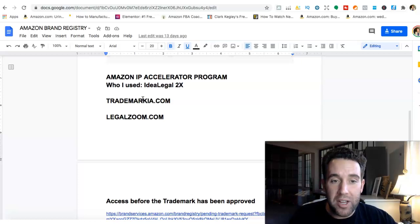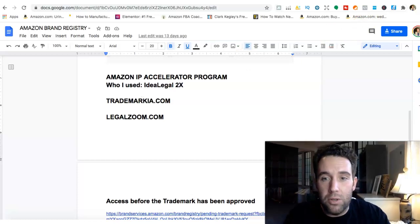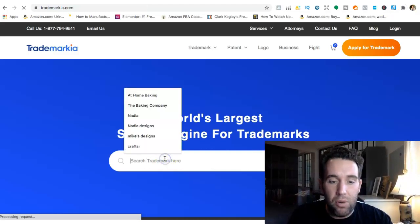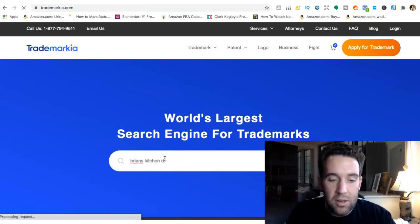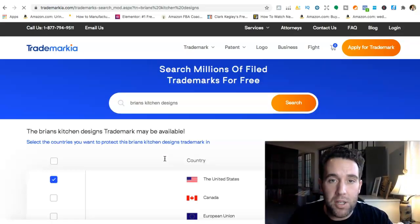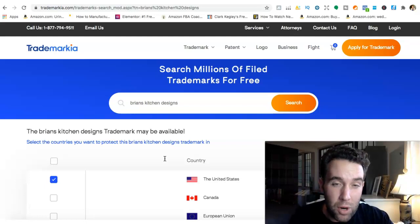Here's the two cheapest ways to get a trademark or brand registry. That is Trademarkia.com or LegalZoom. With Trademarkia.com, you would type in the brand name here, and then it'll show you the price. So Brian's Kitchen Designs. Now, guys, remember, I recommend you go ahead and launch the product. But first, we have to go through all those steps I laid out, where we get a logo done, we order a custom sample with the logo on the product, we create the listing with our brand name in the brand name box, you go ahead and launch the product, and then whenever you can afford the $400 to $1,000, go ahead and get a trademark here.